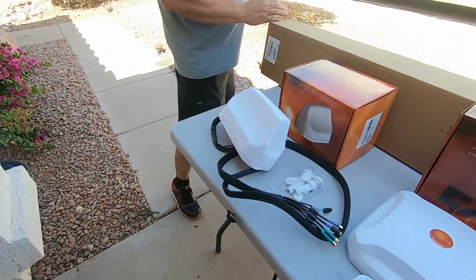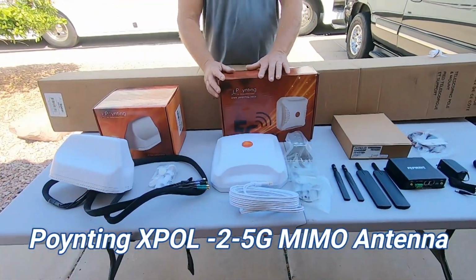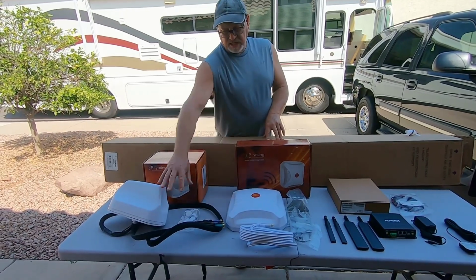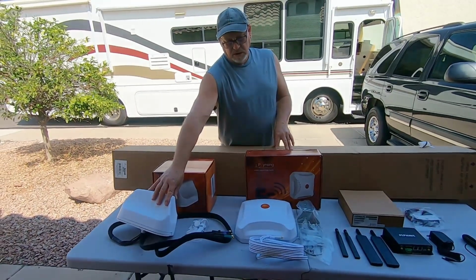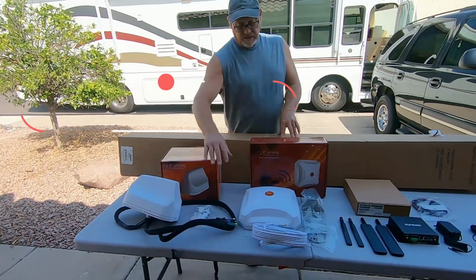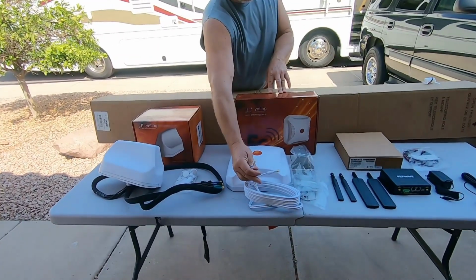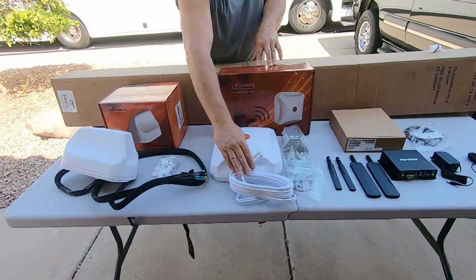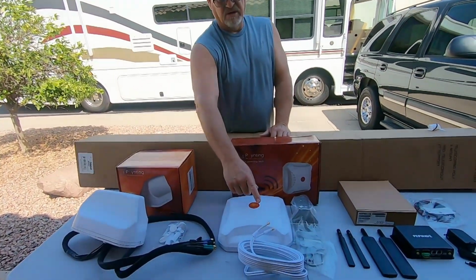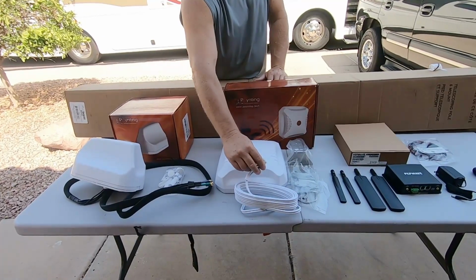The other thing that I purchased was this Poynting, it's called the XPOL. It hooks on to a telescoping antenna mast. So when I'm not getting a good enough signal, say I'm out in the woods somewhere or in the mountains, and I'm not getting a good enough signal through this, then what I'm planning on doing is using this on top of an extension pole. And this only has the 2 leads, so that's going through your cellular. In that case, I would just unscrew my cellular connections. This is going to run through into the RV, and then I would screw those on and unscrew these from the back of the router, and replace it with these 2.